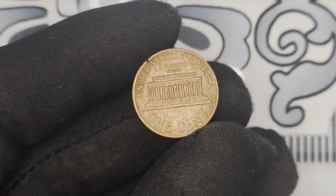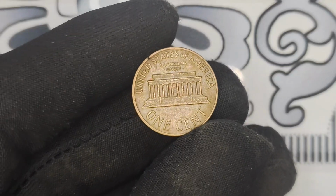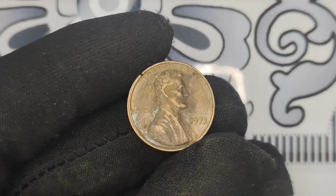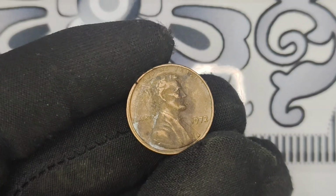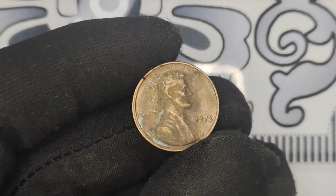In fact, in 2019, a 1972 no mint mark penny was sold at an auction for a whopping $10,000. While that's far from $1 million, it shows that some of these coins have substantial value. So if you happen to find one of these pennies, it could be worth much more than its face value.